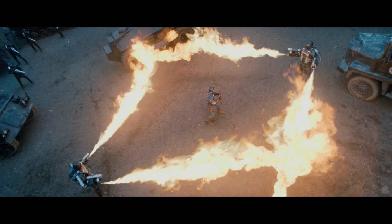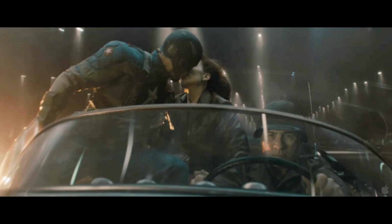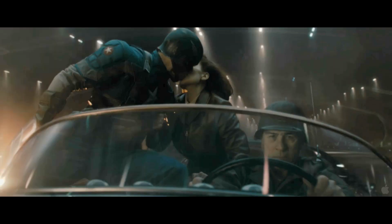This is what happens when you let your design decisions override your common sense decisions, and this is what happens when design stops serving the purpose of telling the story. Another good example would be right there. He is in a high-speed car chase with Tommy Lee Jones, and he's about to kiss the romantic interest. And obviously they're in the middle of a fight because he's holding his shield. No one does that. I'm sorry.